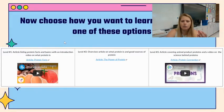So now on Canvas, you guys get to choose what level of learning you want to do today, because I know that sometimes our brains aren't always on full capacity, right? So I have 3 levels. Level 1 is an article listing protein facts with a basic introduction video on what protein is, okay? Level 2 is a fun article, or not fun, but it's a good overview article on what protein is and good sources of protein, and has lots of pictures.